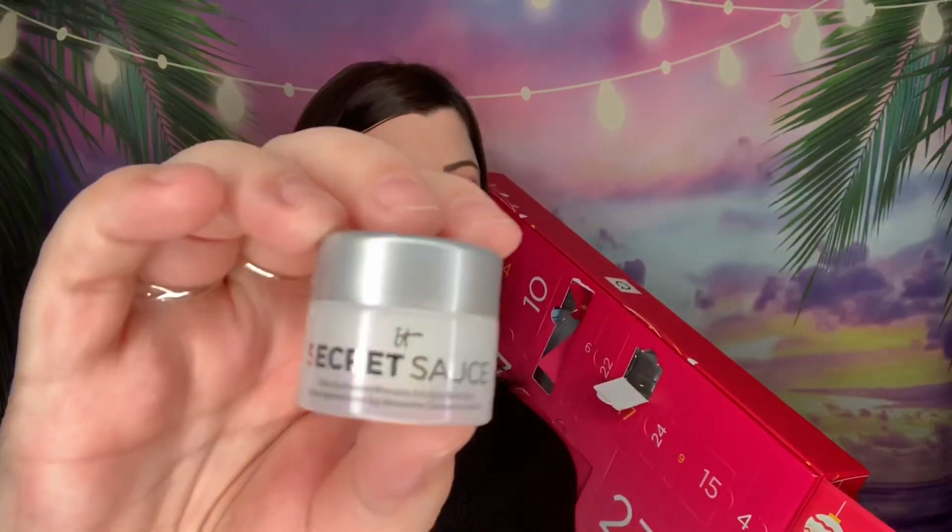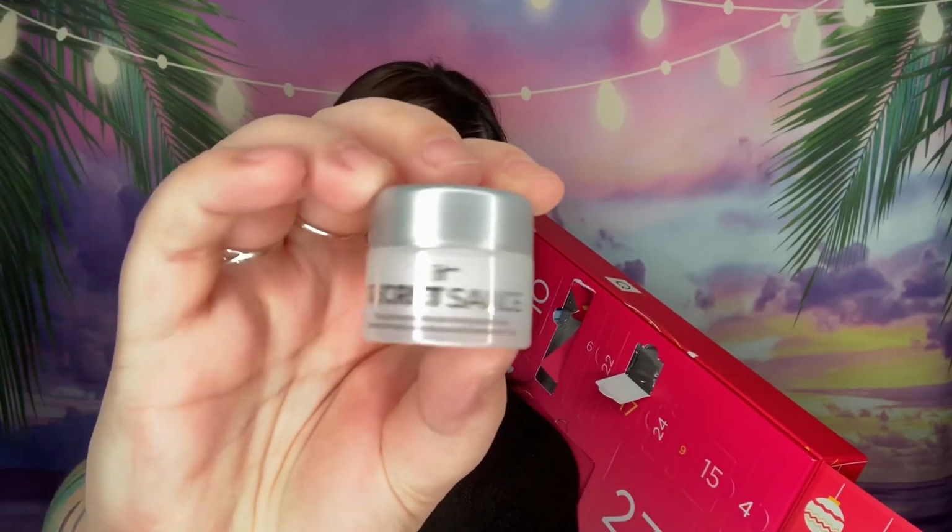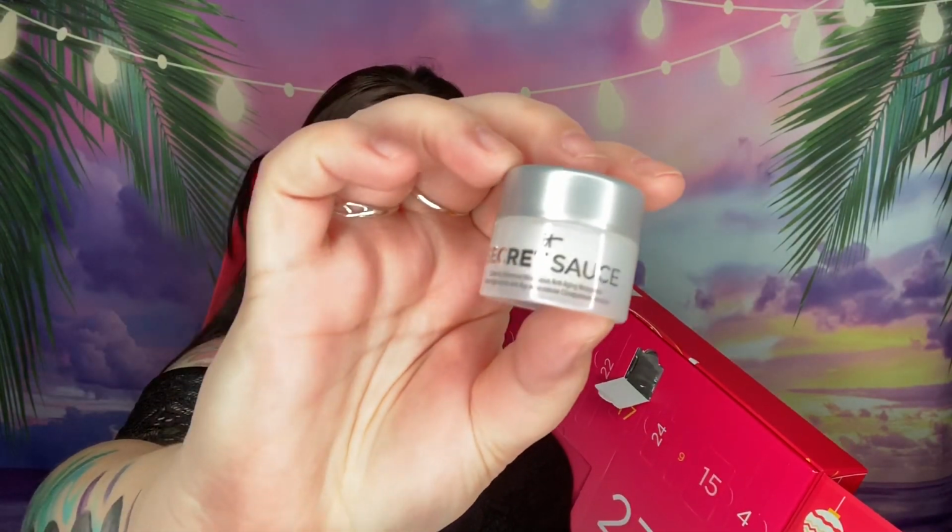Okay, this is from It Cosmetics. It's a Secret Sauce clinically advanced anti-aging moisturizer. Ooh. So there's a little It Cosmetics pamphlet that came in here that goes over the products. It doesn't go over pricing or anything. And this is all in order.